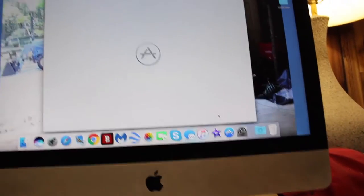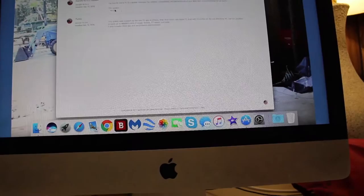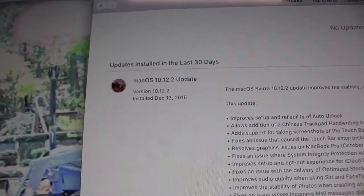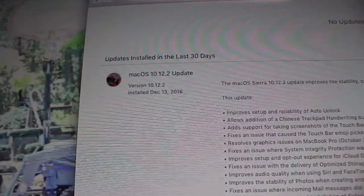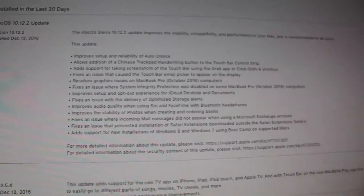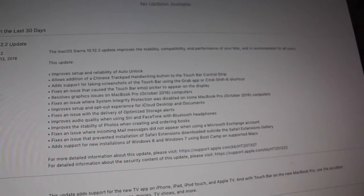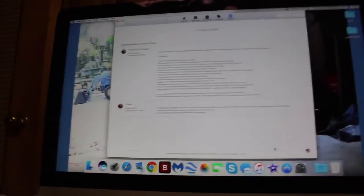I'll show you here. I'll go to the update here. They come out with this new update, and it just screwed up. You know, and Microsoft's not the only one. They came out with this 10.12.2, and that came out December 13, and that's what screwed everything up. Now Safari's locking up, iMovie's locking up, and Skype is locking up. Everything locks up. You have to force quit it all the time. I don't know why. And sometimes you can't force quit. Sometimes you have to turn the computer off by unplugging it.